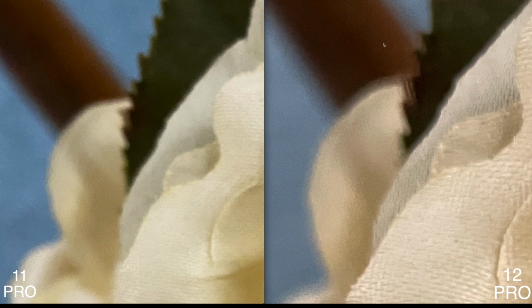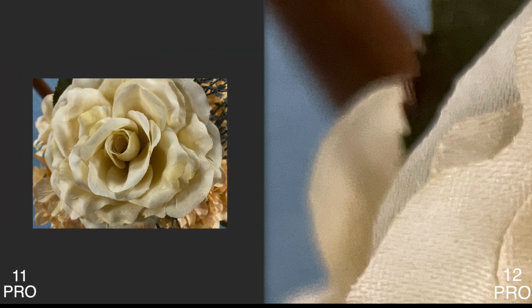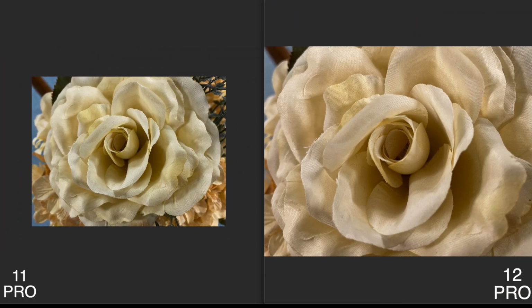I think, like I said, maybe a little bit more software improvement on the iPhone 12 Pro, but there's a little bit more noise on the iPhone 11 Pro. When you look at this side, there's actually more noise on the iPhone 12 Pro. So this is very weird. There's a lot of flip-flopping going on. I don't know if one is necessarily the winner here.